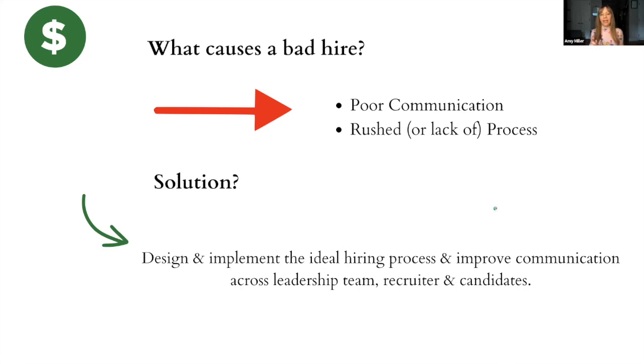Remember, the high value candidates who value themselves, who are smart, who have a high level of both self and social awareness, they know their worth. And so they want to feel engaged and they want to feel valued. If they're not getting that engagement, they're going to take their time and energy and invest it elsewhere. So you definitely want to keep communication going with your candidates throughout the process.